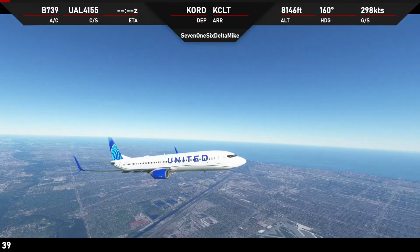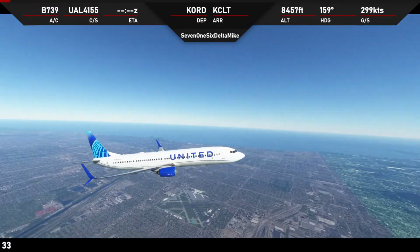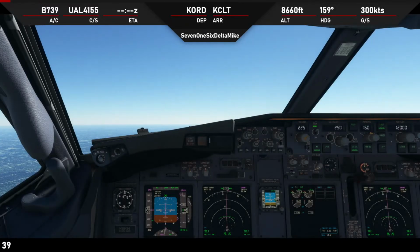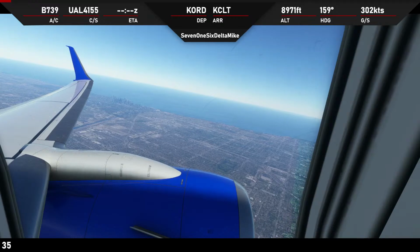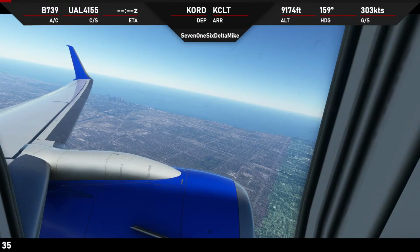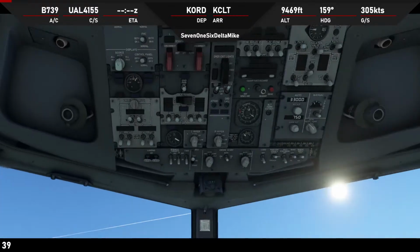Let's go outside here for just a minute and take a look. Man, I'm in love so far. I tell you, I'm in love with the 737-900ER. I'm happy with it. So far, so good. No complaints. All right, we're coming up on 9,600, so let's go up the top here.